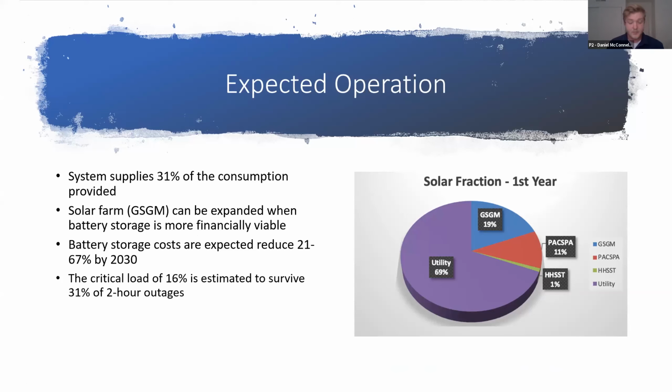The proposed system is expected to offset a total of 31% of the total consumption and can be expanded upon whenever desired. The team suggests that the system is expanded when battery storage is a bit cheaper so the university can save more money by going green.